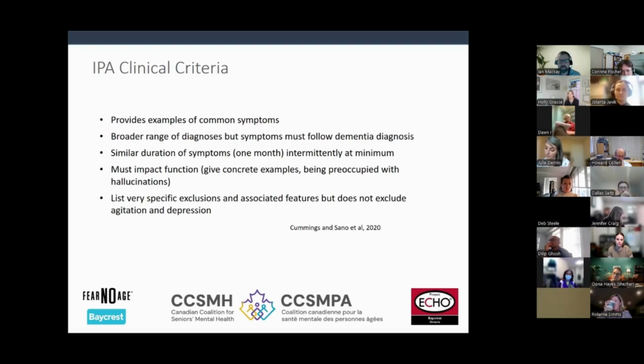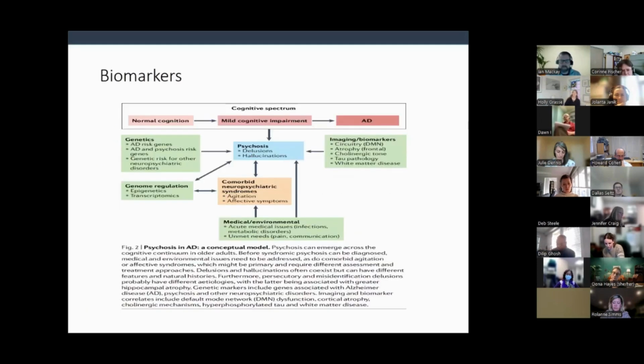There's still the requirement for the symptoms to be present for 1 month, intermittently if not persistently, and there has to be an impact on function, usually above and beyond what the dementia causes. Dementia causes functional impairment, but in order to have a dementia-related psychosis, there has to be psychosis that then induces further functional impairment. In this iteration, they acknowledge that patients with psychosis can have agitation and depression, but they didn't think those were exclusionary.